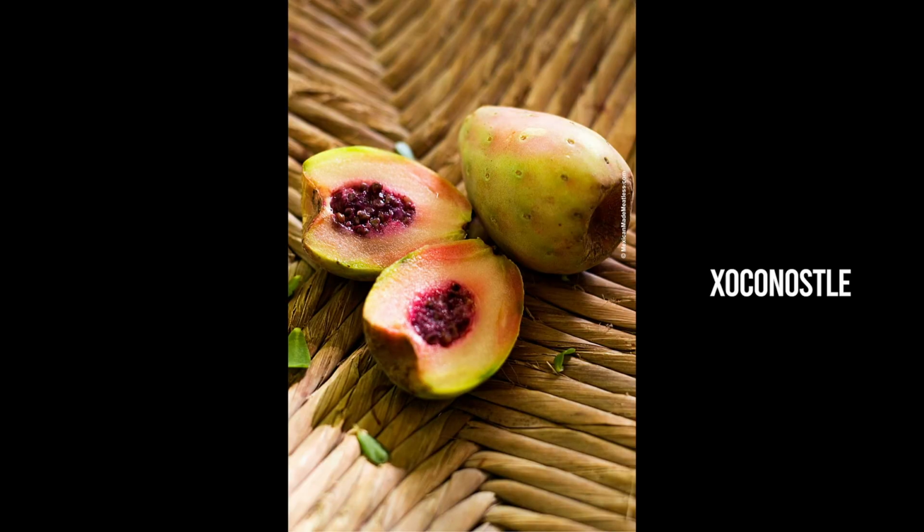Now, don't confuse tunas with Xoconostle, which looks like a tuna, but they're hard and they're very bitter. And traditionally, they are used to make salsas. And that's pretty much it, you really can't eat one fresh.